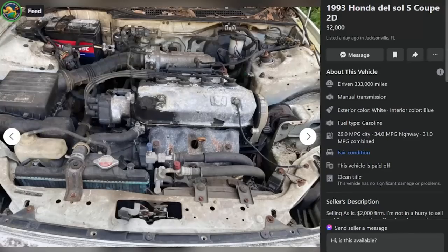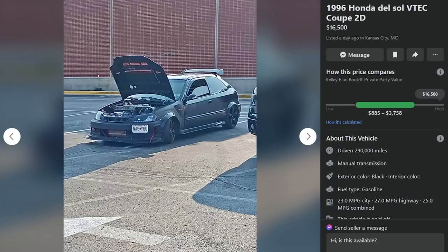And it's an S. It's a non-VTEC piece of shit. The engine looks like it's been on fire. It's a piece of shit. This one's an EG. God. Another piece of shit. Oh, I know, it's an EK, right? Yeah. Wait. Yeah, it's an EK. It has the slope back.